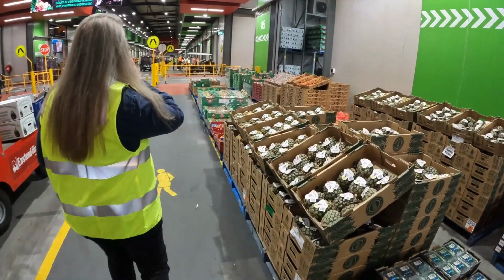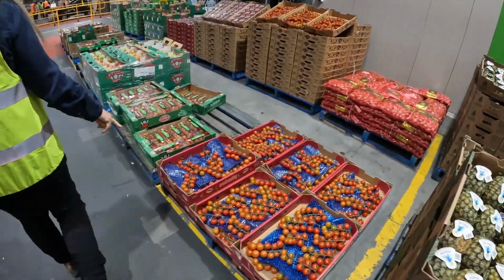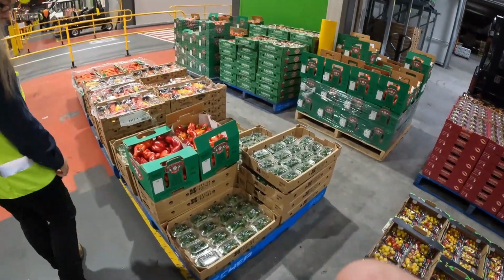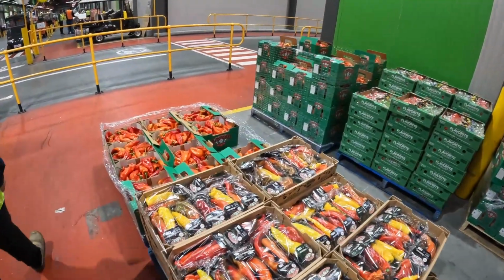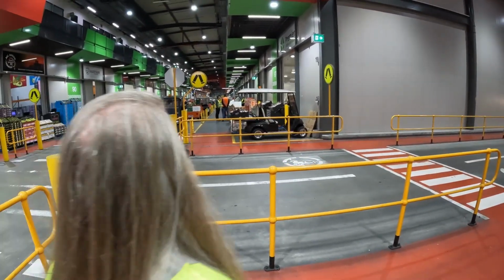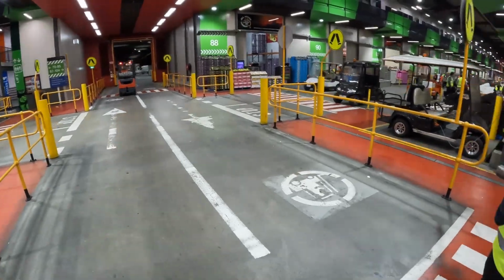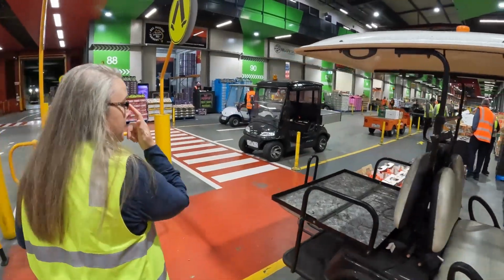We've got a trolley in the car. I might have to go back and get it. Important to check the road before you cross. As you see, they zip around. They've all got a job to do. It's on both sides.